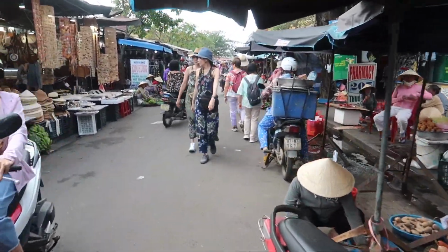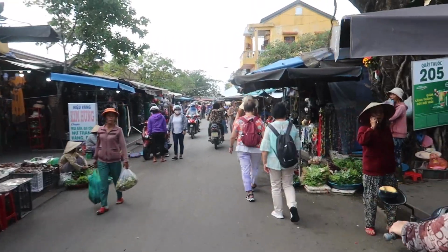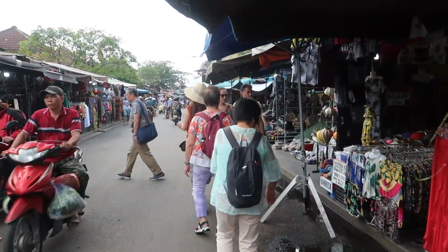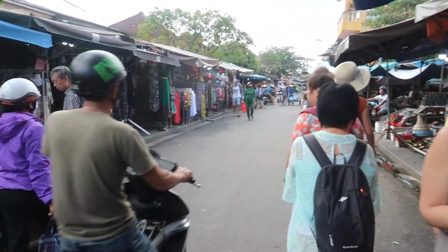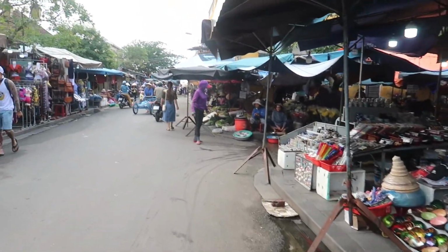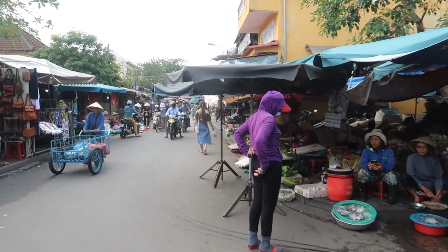So compared to the downtown, I guess you can call it streets, the marketplace right now in the morning is packed. It's quite a few people and they're letting motorbikes go through here, so it makes it even more noisy. And again, there are no lanes, you pretty much go everywhere. You just go wherever you can.